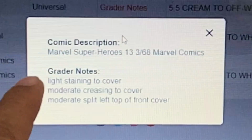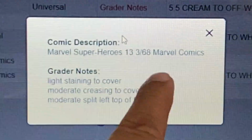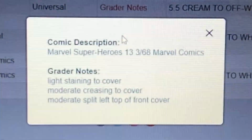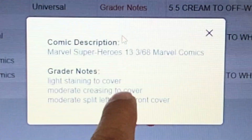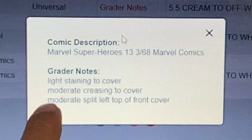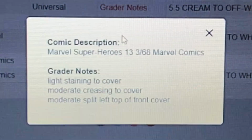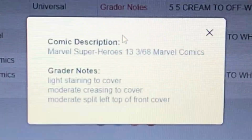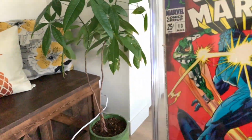Up next is Marvel Superheroes number 13, of course, March 1968. CGC says there's a light stain to cover. Okay. Moderate creasing to cover. Moderate split, left top of front cover. Okay, so that's what the survey says. Let's take a look at the actual book.